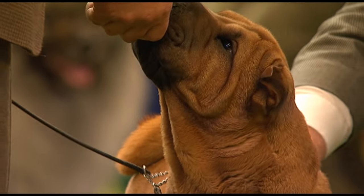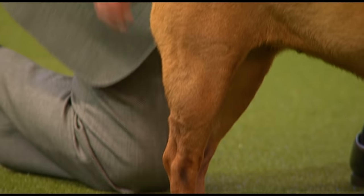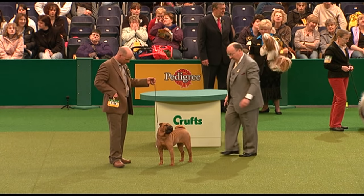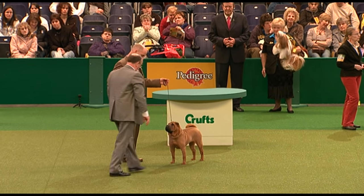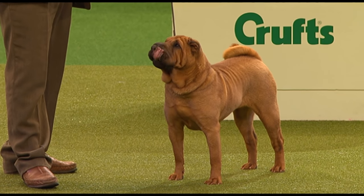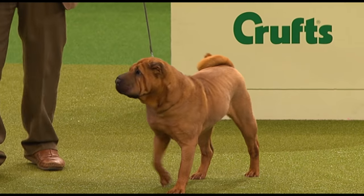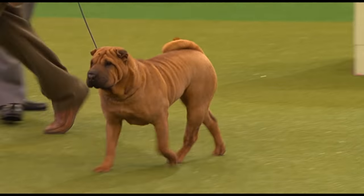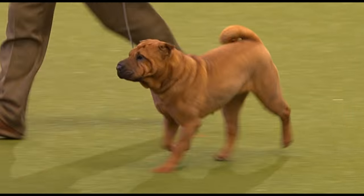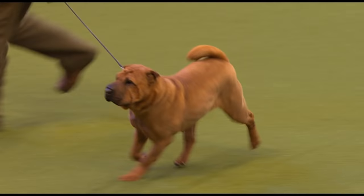Originally bred for hunting, herding, and protecting. Today, wonderful companions, as we see before us. Squarely built, short coupled, powerful, with good bone. The Shar Pei is centuries old, a cross of the mastiff and the Nordic breeds. Shar Pei, 5184.